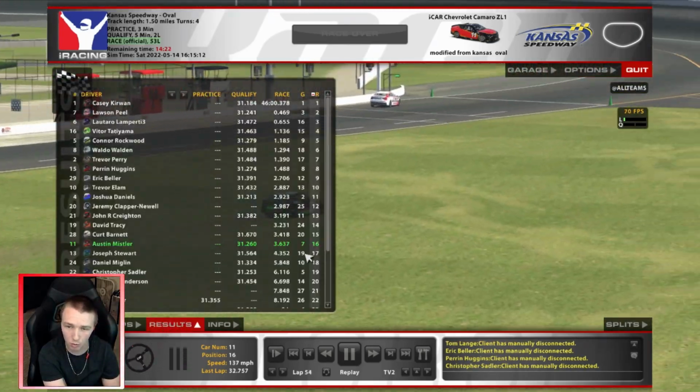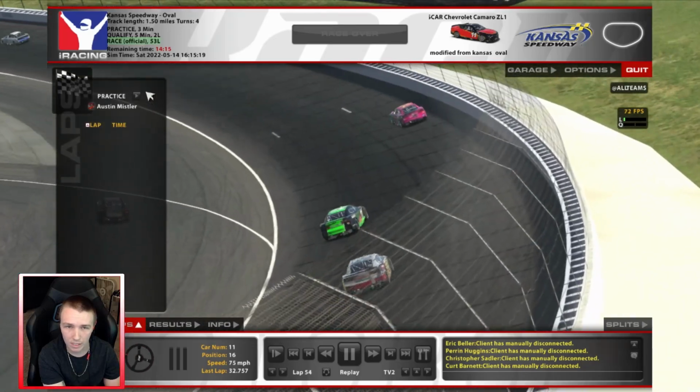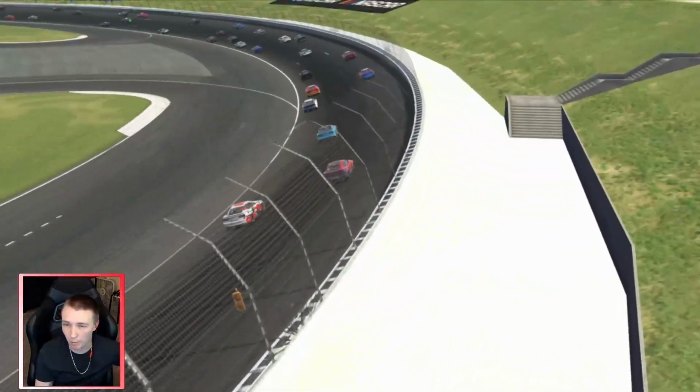I'm happy we stayed straight enough. Got some spots. Well, we didn't lose as many as we would have. But I think we only ended with a 4x to that whole thing. Yeah, we did, surprisingly. But that was a crazy race. Too many incidents. Way too many incidents. But let's go see what ended up happening out of this whole thing.